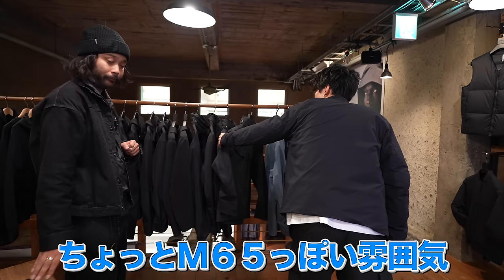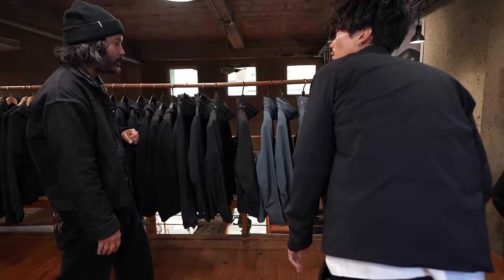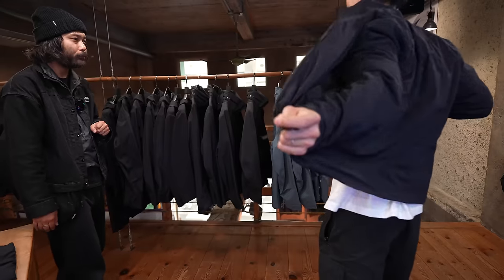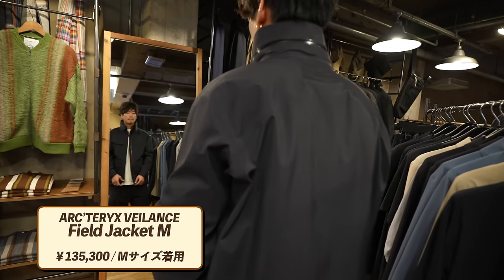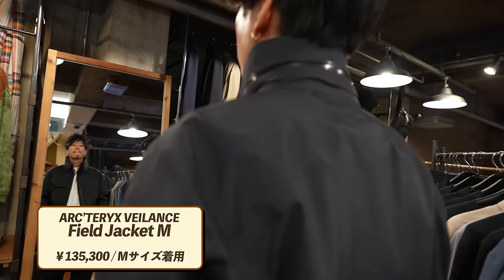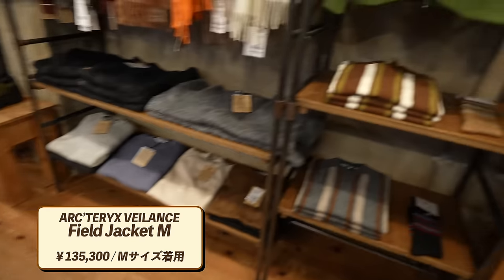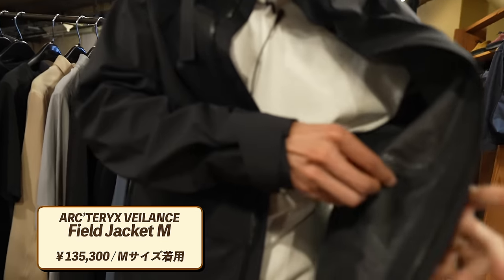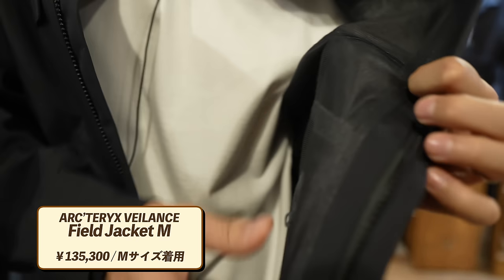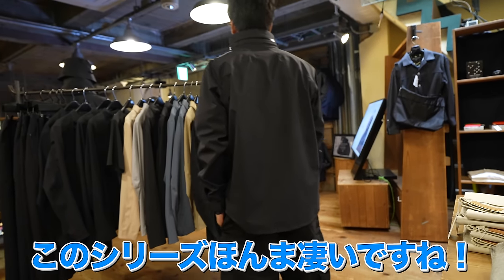It has a bit of an M65 feel. That's right. It's a classic shape. Can I try this on too? Please. It's an M65 style design, but it's solid 5A Gore-Tex, and the inside is made of a special material. Yes, it's a pretty special Gore-Tex. It's not quite flannel, but it's nice. The cut is good. This series is really amazing.